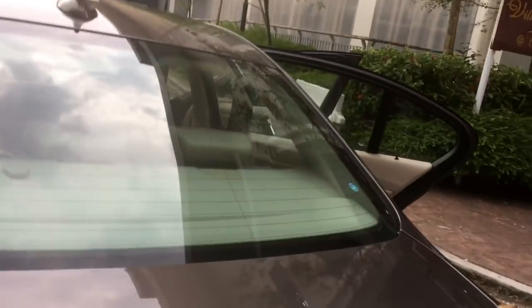Okay, so the boot is full since we just came from a road trip. Yeah, but we can show how much space it can take. Well, it has a lot of boot space, of course. Yep, a lot of stuff.